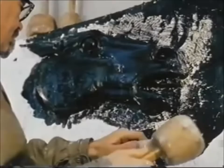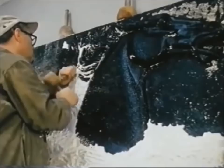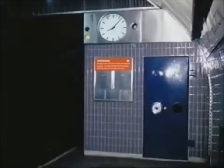The sculptor frees the black horse from the plaster mold. Nervous work this, like parturition. Horses without harness, yes, but trains need control.